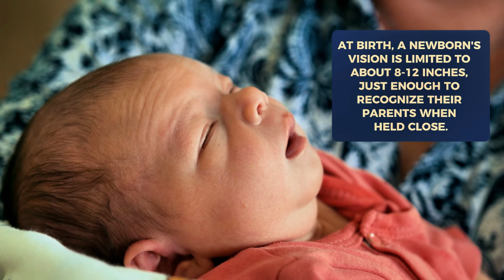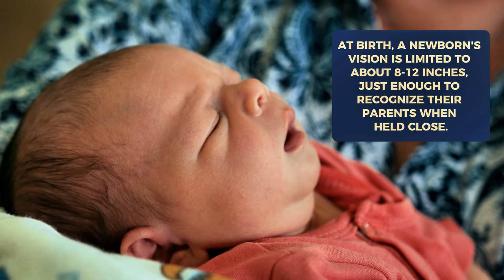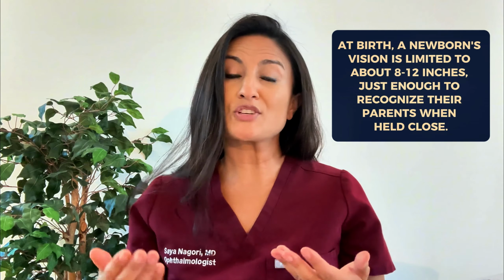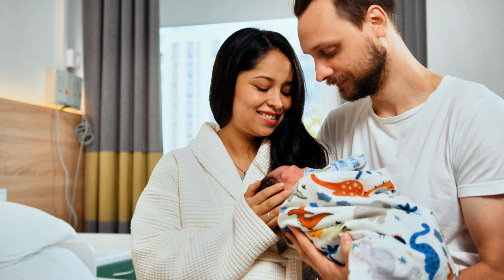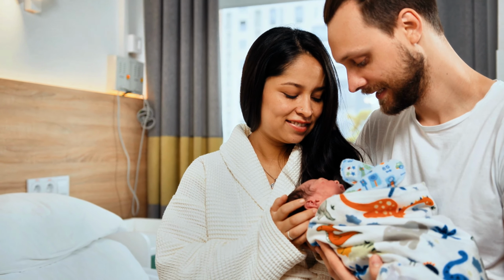So let's start at the very beginning. Right after the baby is born, the baby's vision is very, very limited. They only see about 8 to 12 inches in front of them, and this is actually perfect because when you're holding the baby, your face is usually just the right distance for them to be able to see you. There also may be some evolutionary processes at play here since babies were breastfed from the beginning of time. So when you're breastfeeding, your face is about 8 to 12 inches from your baby's face.